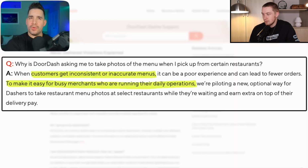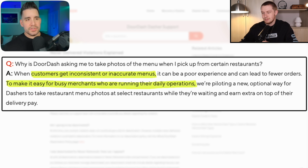So why are they doing this? Inconsistent pricing, right? Well, they say when customers get inconsistent or inaccurate menus, it can be a poor experience and lead to fewer orders. To make it easy for busy merchants who are running their daily operations, they're busy enough, we're piloting a new optional way for Dashers to take restaurant menu photos at select restaurants while they're waiting and earn extra on top of their delivery pay.